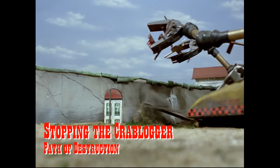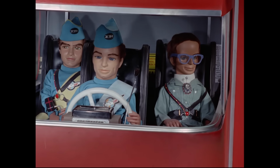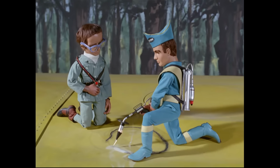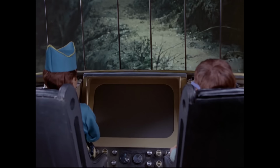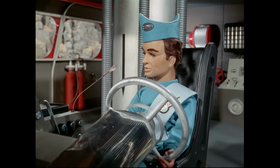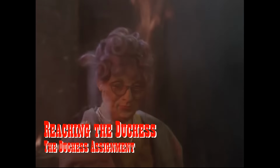Number 8. Stopping the Crab Logger, Path of Destruction. Lumbering along like a huge intoxicated dinosaur, the Crab Logger is heading straight for the San Martino Dam project. Virgil and Brains board the colossal vehicle, rescuing the trapped crew and awaiting Lady Penelope's call with the shutdown procedure. The procedure incorporates a several-minute time delay as the Crab Logger moves along a ledge above the dam. When it finally halts, Virgil and Brains have precious little time to empty the fuel tanks and prevent a catastrophic explosion.